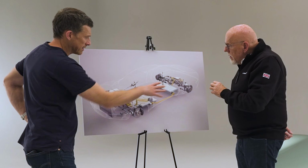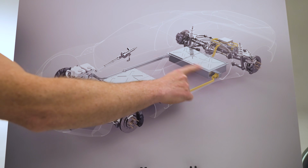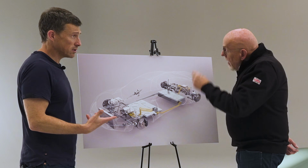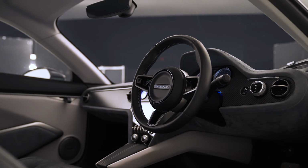So you said that it's balanced out by what's going on up here. So that unit there, what's that? That's a battery and that's a battery. Right, so you're splitting up the battery. So we're splitting the battery into 2 places. Right? Okay, why is that weight distribution? No, it's to get the driver position in exactly where it needs to be for a sports car.